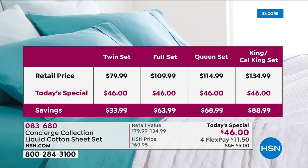Now here's an example of what the retail price is for this quality in a twin: $80. We're doing it for $46, almost half price. And you go all the way up to $134.99 for a king, California king. And you can see, again, it's the same price no matter what color. These are retail price compares that we have found out in the marketplace.